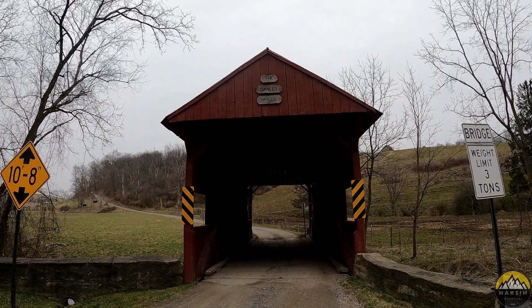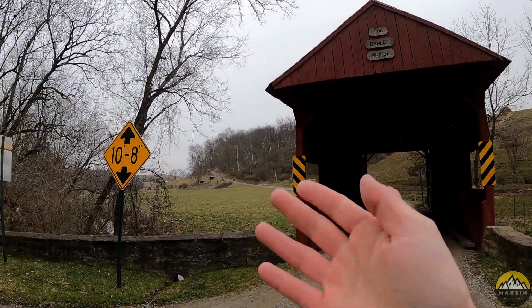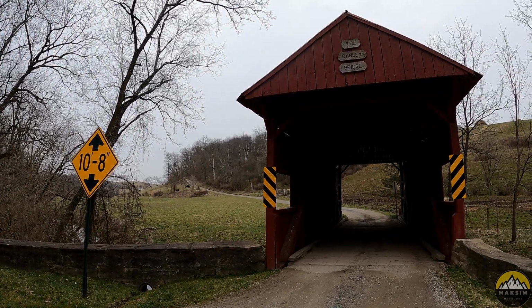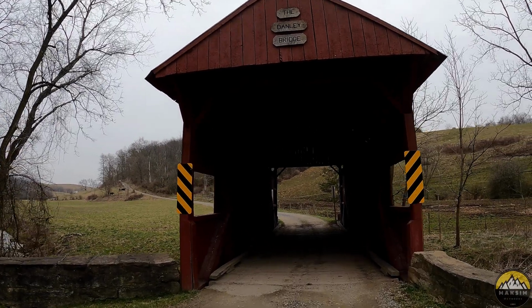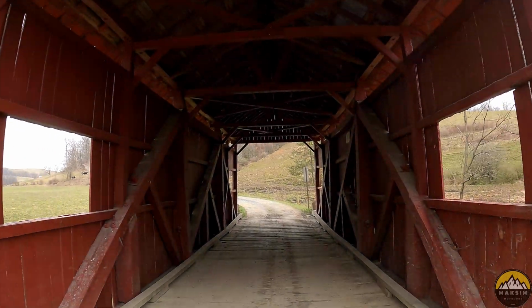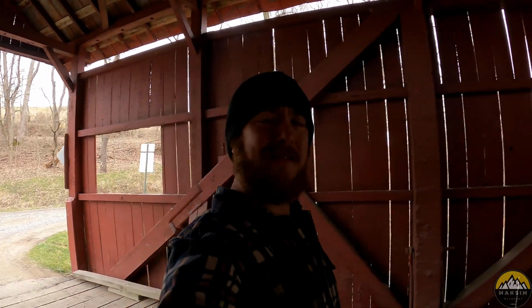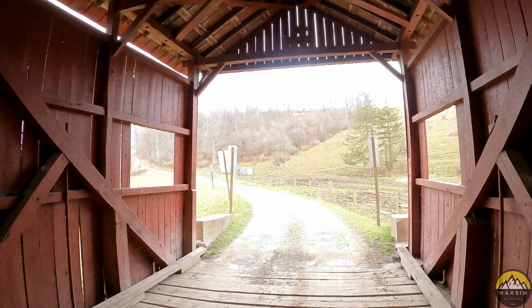All right, well, one last view here at the Danley Covered Bridge, and it seems that I've made a friend up on the hill there, a cow that seems to moo every time I talk. So if you hear a weird noise, that's him, not me. But let's do one more walkthrough of the Danley Covered Bridge here, built in 1887, located here in Washington County. I don't know if I already spoke about it, but Washington County boasts about 23 different covered bridges. And there's my cow friend there in the distance, as you can hear.